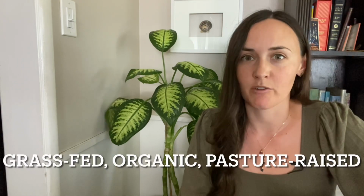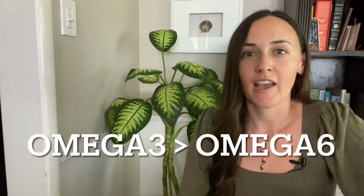First, protein. For meat, you want to choose grass-fed, organic, pasture-raised whenever possible. Same goes for eggs, and this is because the meat and the eggs actually have a different fatty acid makeup depending on what the animal ate. So grass-fed beef has a higher ratio of omega-3 fats than grain-fed beef does.